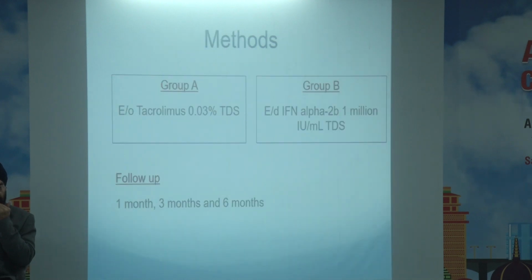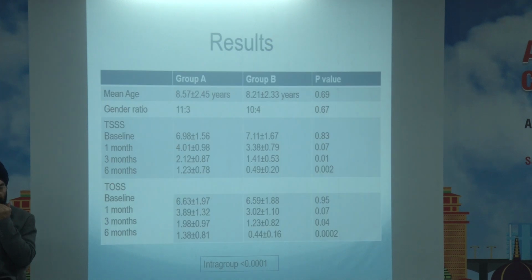Patients were randomly distributed in 2 groups. In group A, patients were prescribed eye ointment tacrolimus 0.03% 3 times a day, and in group B, patients were prescribed eye drop interferon alpha 2b 1 million international unit per milliliter 3 times a day. Patients were followed up at 1 month, 3 months, and 6 months. Coming to results, both groups were similar in terms of age and gender distribution.